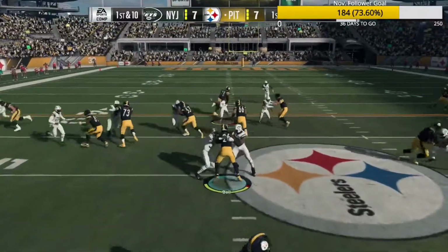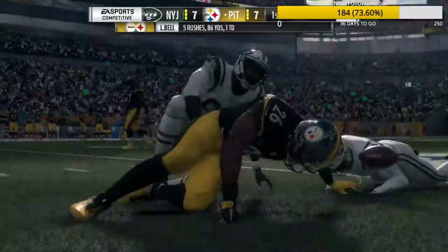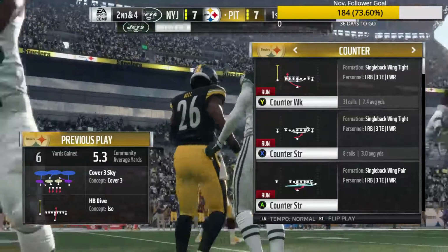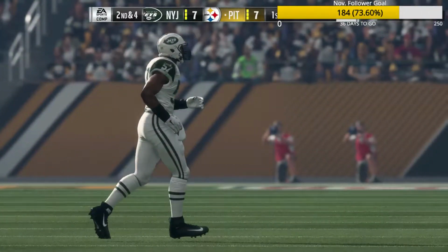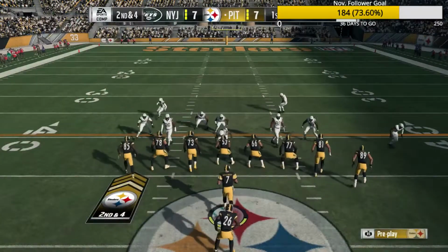Now a first down carry by Bell. And able to push his way forward here for a good little gain. It's a 6-yard pickup, and it gets him to 2nd and 4. Getting the sense, Charles, they're going to put a big emphasis this afternoon on the run game. And why not? What we're seeing so far, it's working pretty well for them.